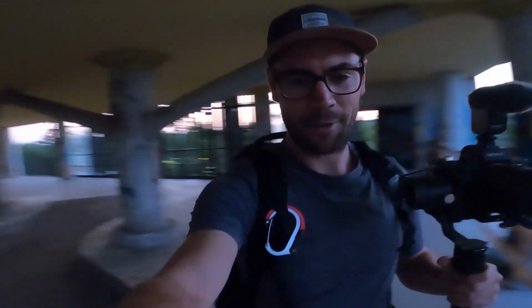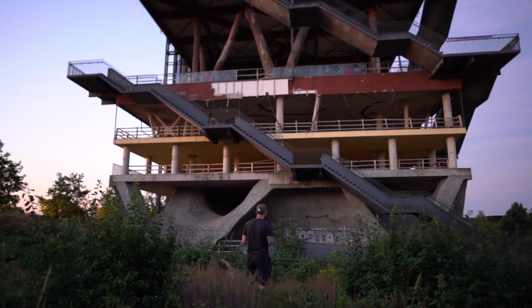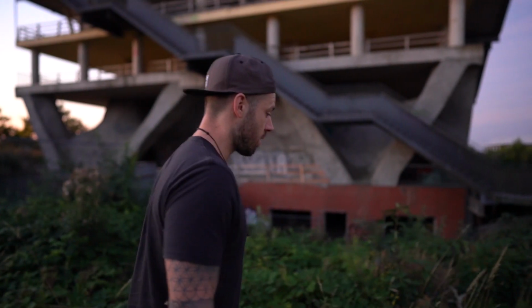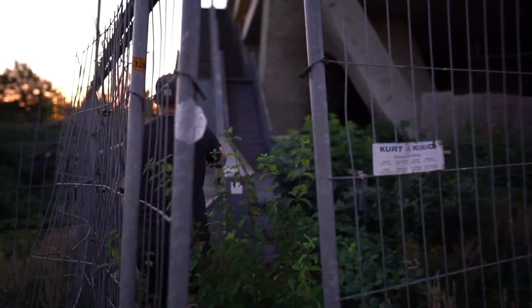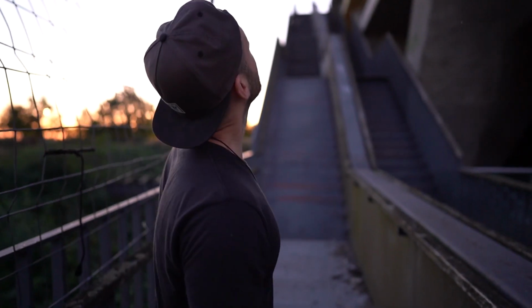Just look at this place. Six stories, abandoned, outside of Hanover. Incredible. Here we go, we're going up. Vamos. Six levels.